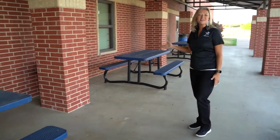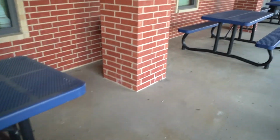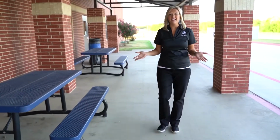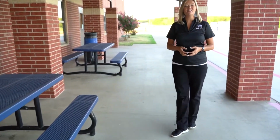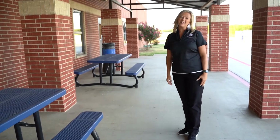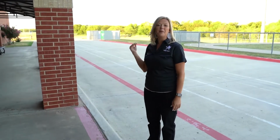This area right here is an opportunity for teachers to be able to take their class outside. It gives them a different change of scene, but perhaps our music class wants to use it that day. So it's a multi-purpose area so that we can allow students outside to get some fresh air, but still be working on their assignments. This is the back of the building where our buses come and drop off and also pick up our students at the end of the day.